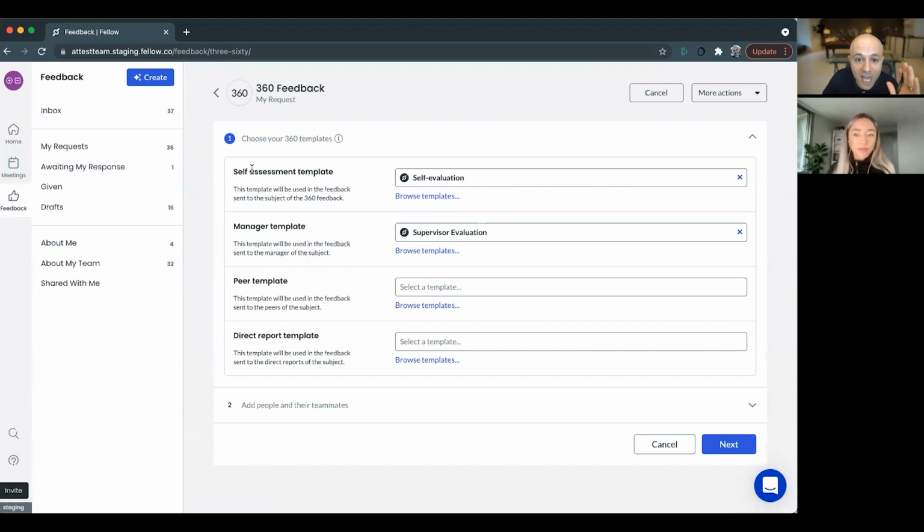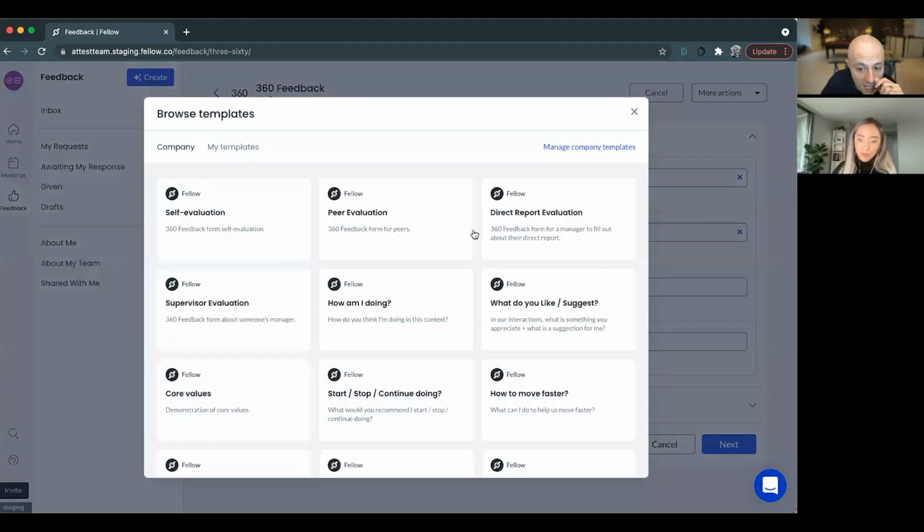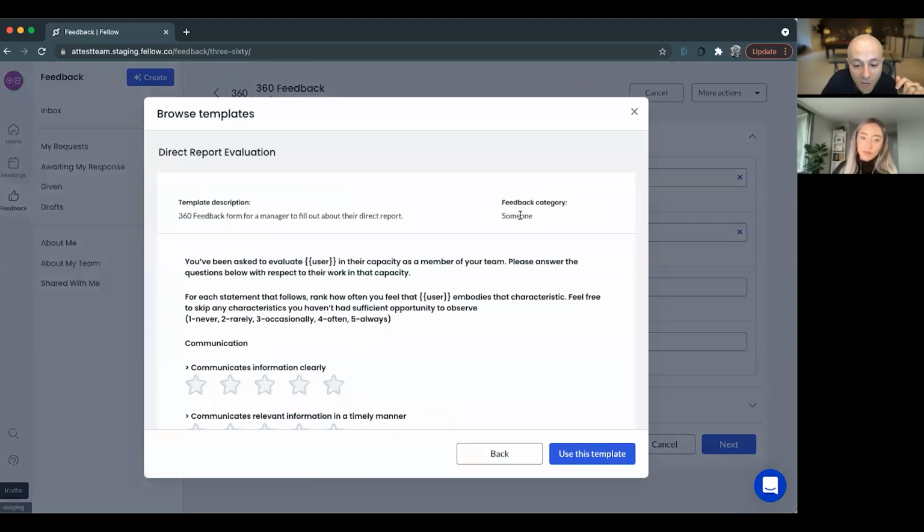So you can see that we want to make this as fast and easy as possible. By default, the first step is to select some templates. And if you're a workspace administrator, you can actually set templates for your whole workspace that are the defaults. And of course, you can also browse templates for other things that you might want to use.